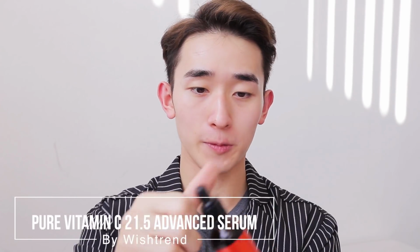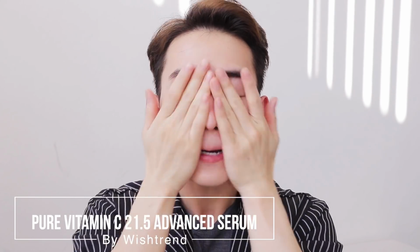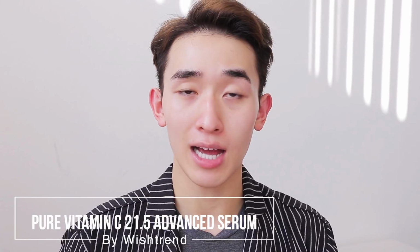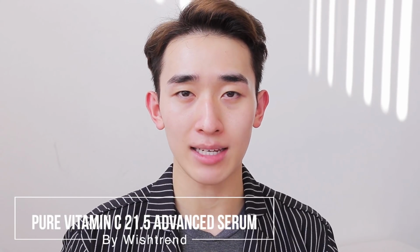Next up, I'm gonna go in with vitamin C serum right here. I find that vitamin C serums really help brighten up the skin. It's a super potent antioxidant, and it really helps fade hyperpigmentation from acne scarring.